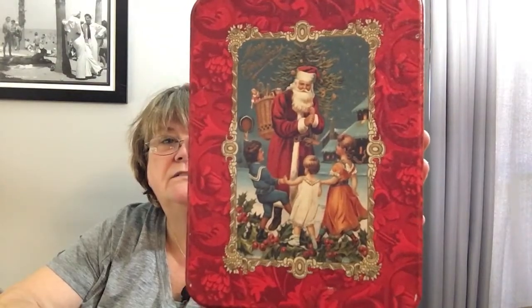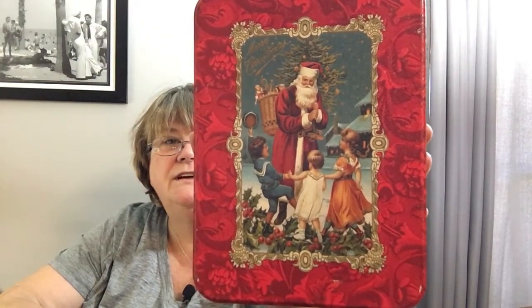And jingle bells, assorted fine chocolates. Not old, but a good graphic for decorating, for up on your shelf with your other things. Now let's see, I have two of these. See, that's a good color too. Santa with the kids. And look at the little sailor suit he's wearing. I like that. She looks pretty snazzy too.